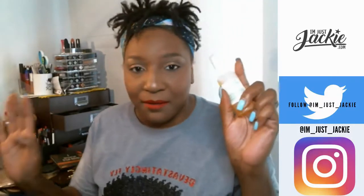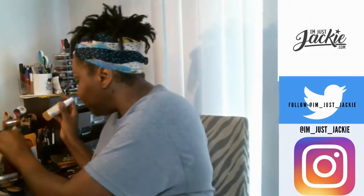And then later on during the day, when I just want to refresh my face, my sister Petrina put me onto this thing. It's called Mario Badescu. This right here, Mario Badescu. It is a facial spray with aloe, sage, and orange blossom. It smells great. It's just a little face refresher throughout the day. You know what I'm saying? So beautiful. Those are my favorites currently, okay?